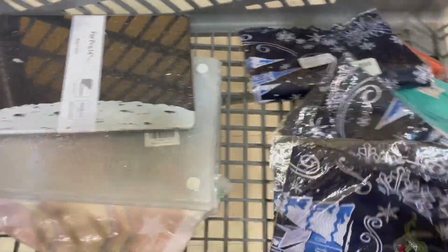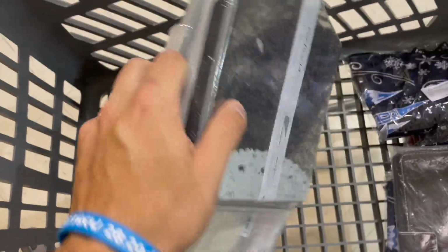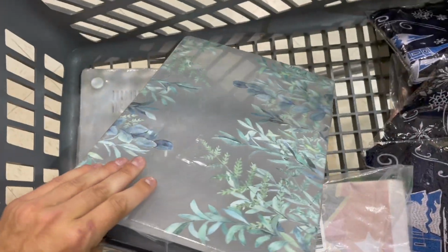I always go for the laptop cases. You can see I just went right over that. We got a couple of those. The laptop cases always sell super well, and they always go for about $18 to $20 all day long. Those are all for MacBooks, and then that was an iPad case. And then we got a flag there, I think, that should be able to get about 20 bucks.